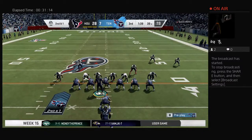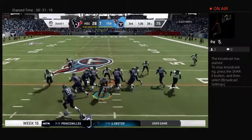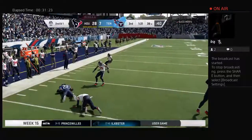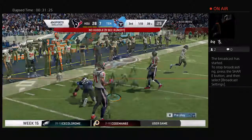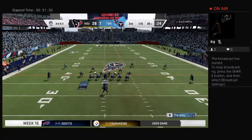That last catch short of the marker by just a yard leaves them with a very manageable 2nd and 1. They'll toss it to Henry. And he tried to bounce it outside, but they'll stop it behind the line. The tally there, -2 yards, brings up 3rd down.